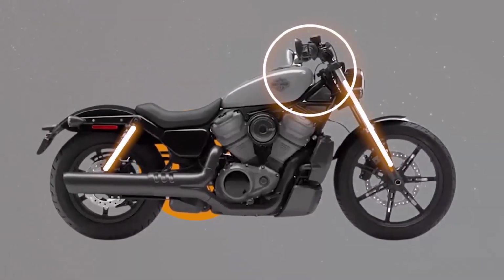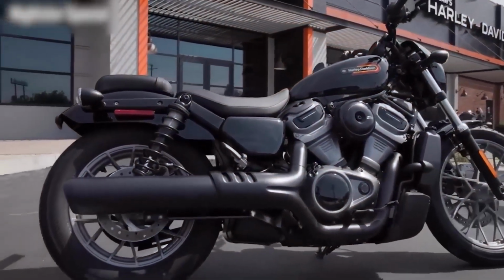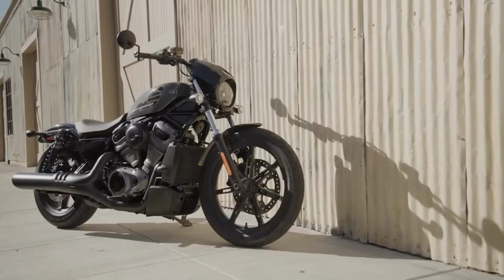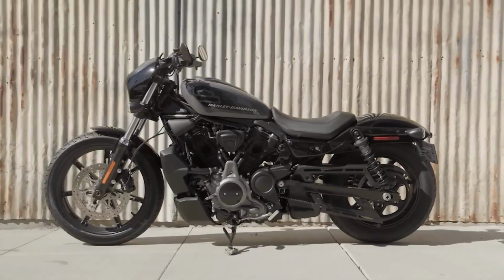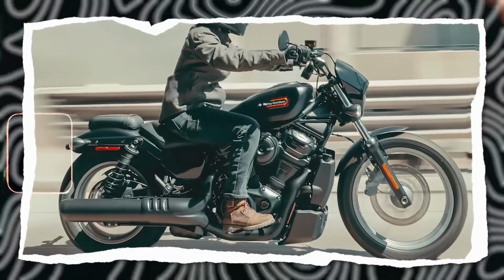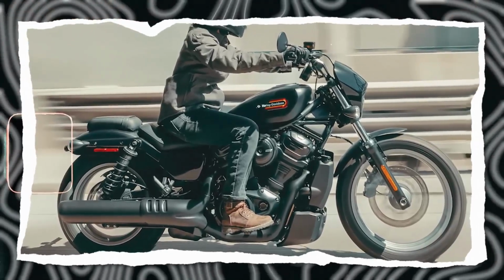The Nightster's main issue is its identity crisis. Harley aimed to blend the rebellious essence of the original Sportster lineup with modern performance, but the result was neither fully retro nor convincingly modern. Longtime fans found it lacking the raw, rumbling character of classic Harleys, while younger riders saw it as too conservative compared to more aggressively styled alternatives.